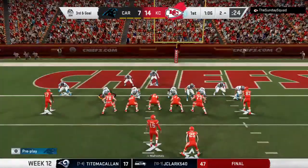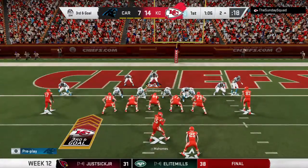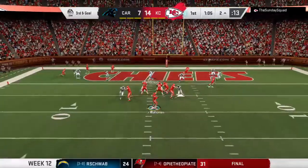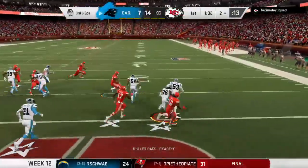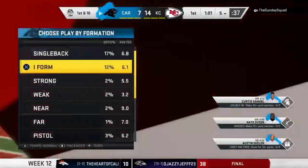From the 2-yard line yet again. Let's see what they can do on third and goal. And again, it's Mahomes. And this is going to be intercepted. Dante Jackson picks it. And they'll have the football, but deep in their own territory as he's brought down at the 5.